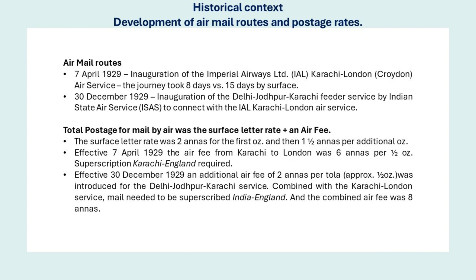7th April 1929 is when Imperial Airways started the Karachi Croydon air service. It took 8 days instead of 15 days by surface. On 30th December the same year, the Delhi Jodhpur Karachi extension, the feeder service, was inaugurated by Indian State Air Service, which would help to connect mail from other parts of India to Karachi.